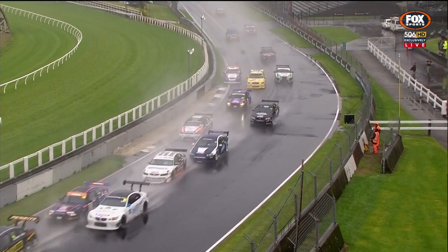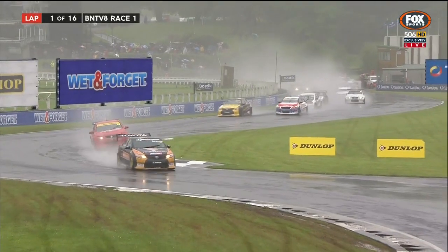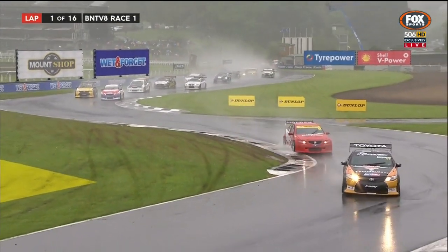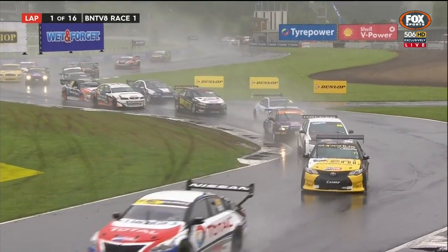Has he got a problem in the back of that car? We know that he hit the fence pretty hard in qualifying yesterday, but it just seems to be going nowhere for Andre. We know he's fast in the rain, and he does not look comfortable in that car.